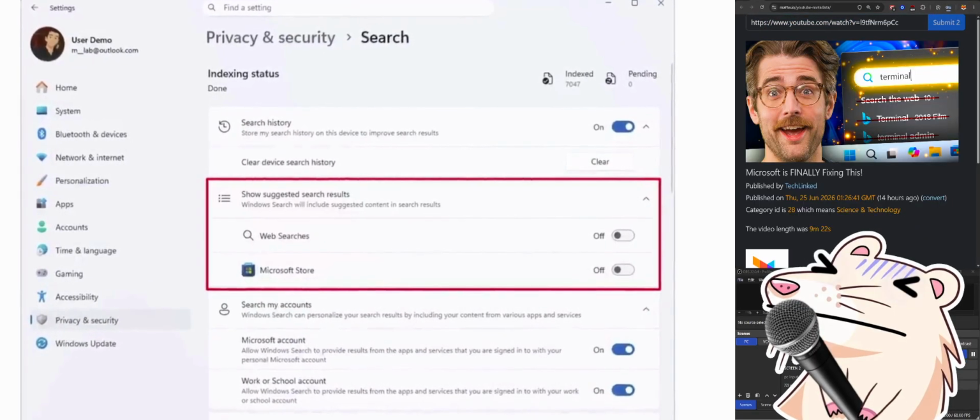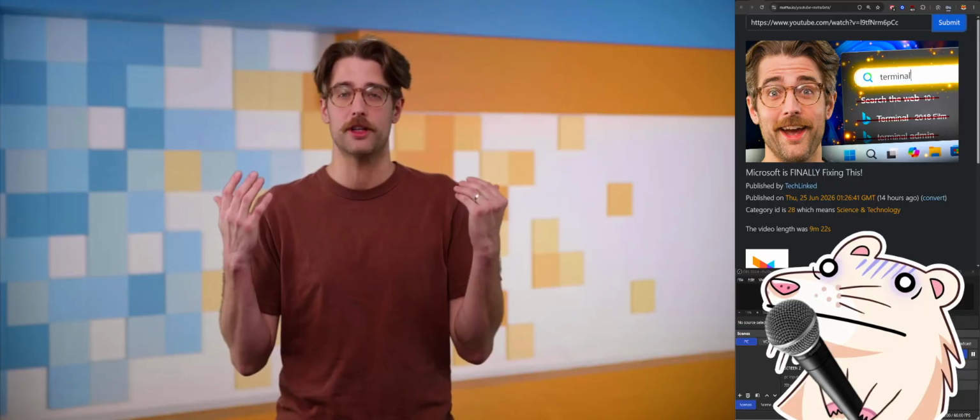The new feature, which was spotted in a recent preview build, exists as a couple of toggles in the privacy and security section of the settings app that let you turn off both web searches and Microsoft Store results, resulting in a Windows search experience that should only return results about what's actually on your computer.